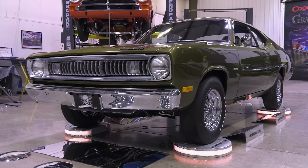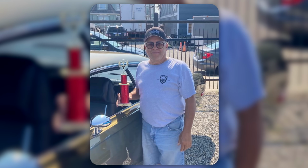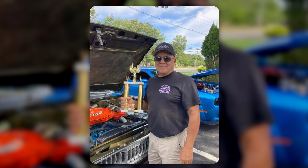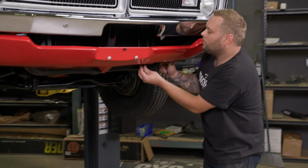Every single weekend, I get a text or a Facebook message from him going to another show, winning another trophy. You should see him. I know we have pictures. Tiny, find some pictures of that guy standing next to those trophies. Everywhere he goes, there's somebody that loves it, drives it, and cherishes it, and that's an A-body. So you can love all these different cars. It doesn't have to be a million-dollar car.